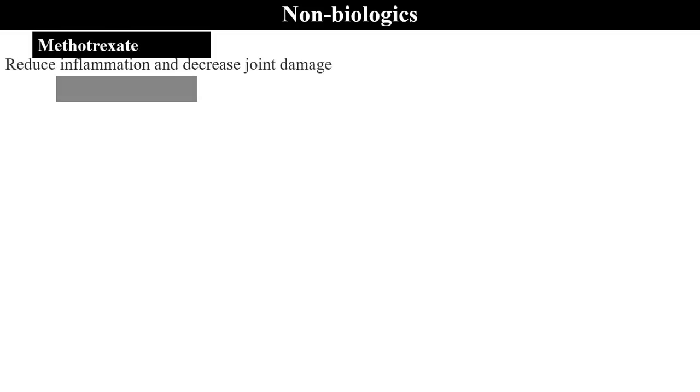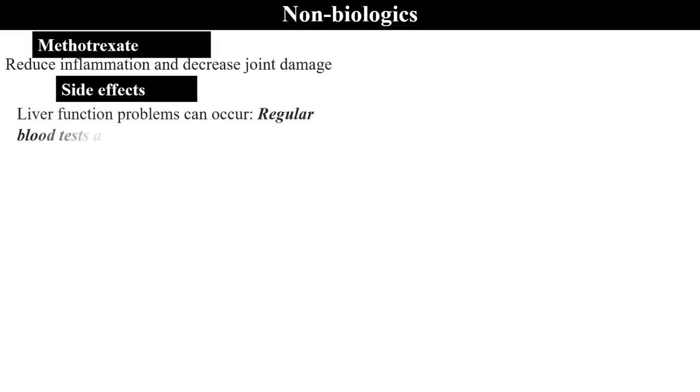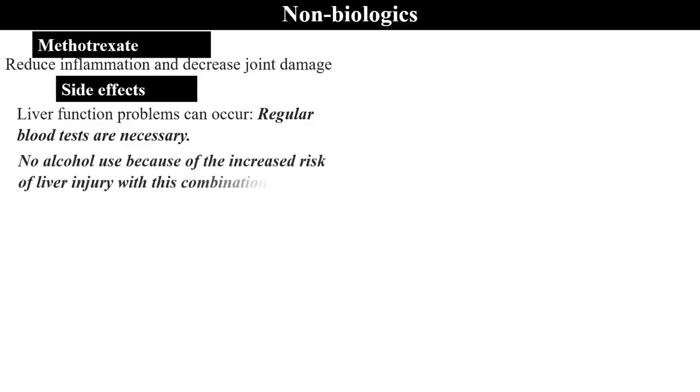Let us dive into some of the effects of these non-biologics. Starting with methotrexate. This reduces inflammation and decreases joint damage. The side effects may include liver function problems. Therefore, regular blood tests are necessary. No alcohol use because of the increased risk of liver injury.